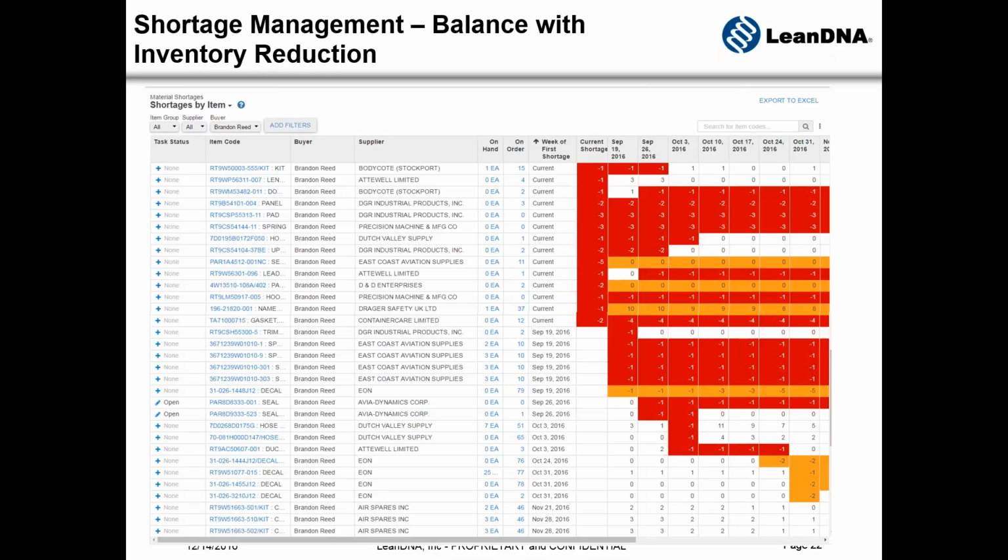So the key thing about a line of balance is to create a good visualization, but then be able to quickly drill down and understand what PO do I need to action and get that part here on time.